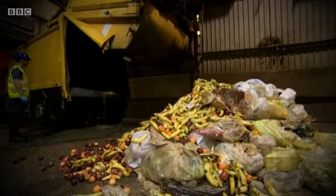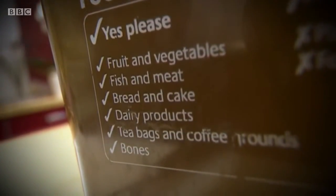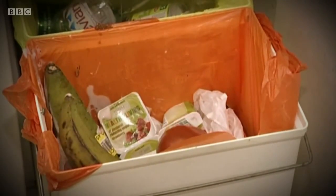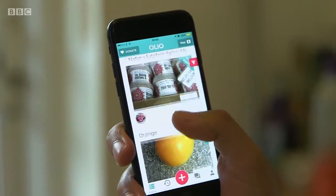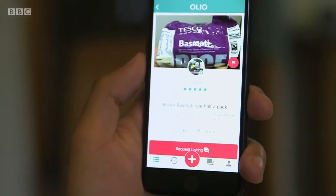And it's not just good food that's going down the drain. The UK throws away around £10 billion worth of food a year, with the average family chucking 24 meals every month. So what can we do to cut down on food waste? Well, as with so many things these days, technology may be part of the solution. And you might have guessed it, there is an app for that.